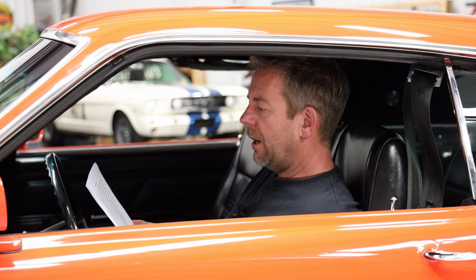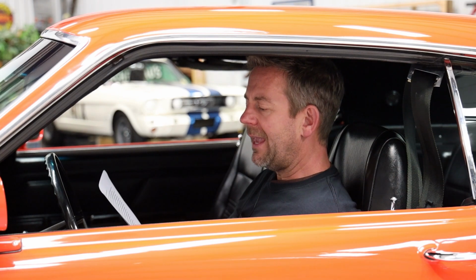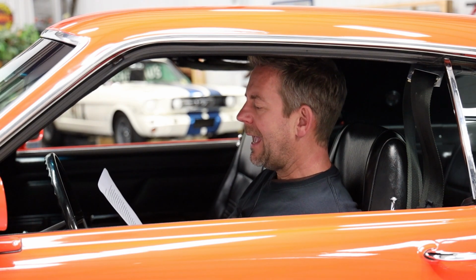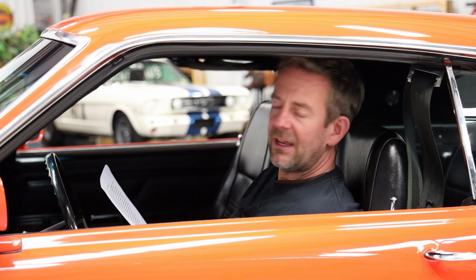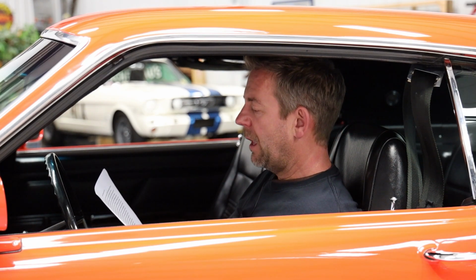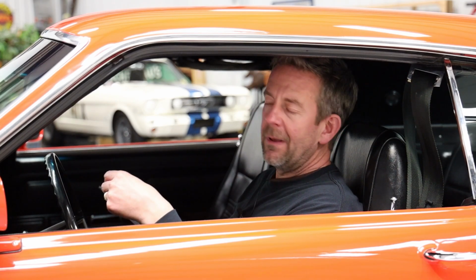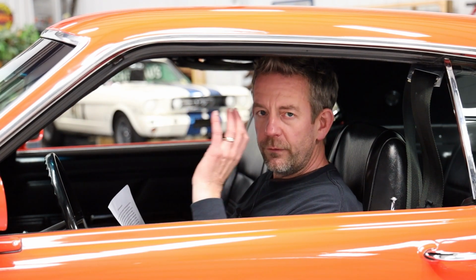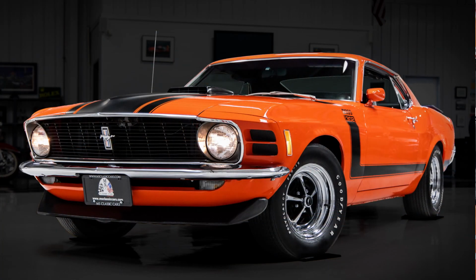This vehicle was ordered with the following options: rear deck spoiler, F60x15 belted tires with raised white letters, tachometer, AM radio, power steering, 4-speed wide ratio manual transmission, and Traction-Lok differential. Only 866 examples were painted Calypso Coral. This is one of the most desirable colors in a Boss 302 Mustang. This car was born this color and it looks absolutely gorgeous. One of only 866 makes it very, very desirable and collectible.